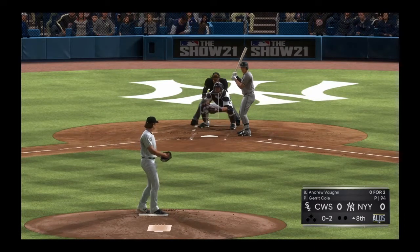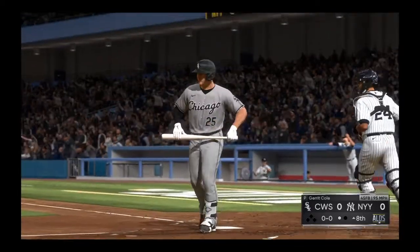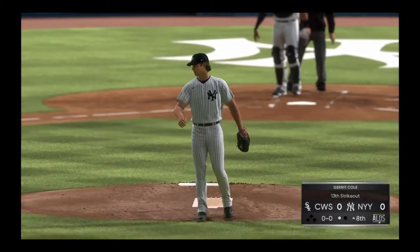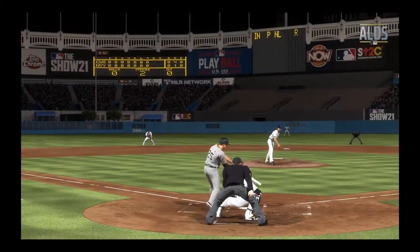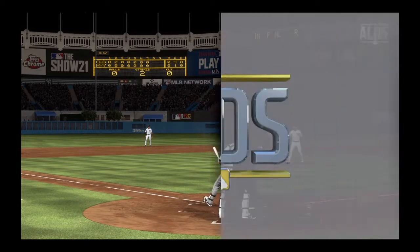The windup and the 0-2 pitch. Got him. As he just continues to mow down these hitters. 13 strikeouts now. This is what a power pitcher will do to you if he executes his pitches. That was a 3-pitch strikeout, and with the kind of stuff that he has, it's not uncommon for him to absolutely dominate certain guys.